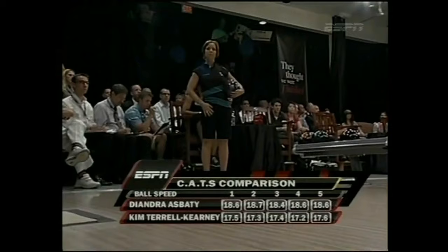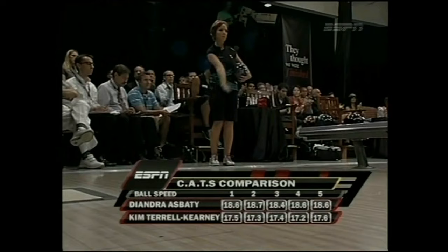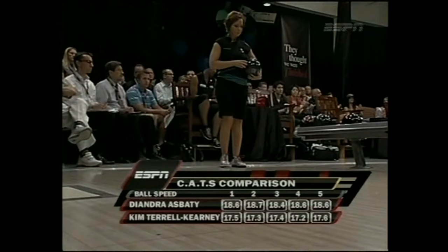And we'll take a look at the ball speed comparison. You can see Diandra's ball speed pretty consistent from 18.4 to 18.7. And Kim throws the ball a little bit slower. As I was saying earlier, she's got to be careful about that slower ball speed. Diandra up six frames, leads by 22 pins. The winner of this match will go to our finals in a couple weeks to bowl for the championship.